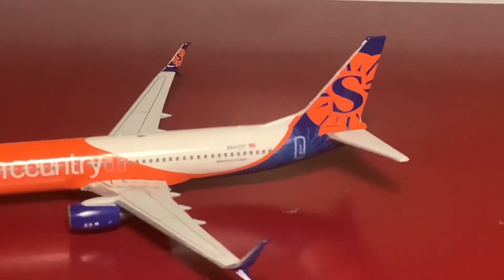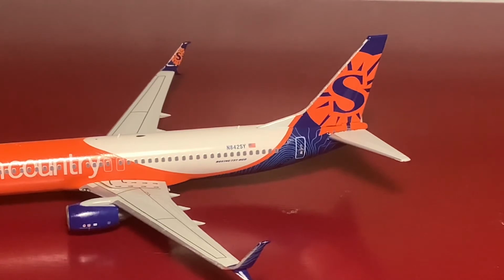And then here is the registration, November 842, Sierra Yankee. And this particular registration, I believe, they only fly on charter routes, and I think I've seen this one based in Gulfport, Biloxi. That seems to be where this one does most of its flying, which is a bit unfortunate, that I have the Sun Country model but it doesn't fly to MSP. But I also use it for MSP, of course. I couldn't get a Sun Country and not use it for MSP.